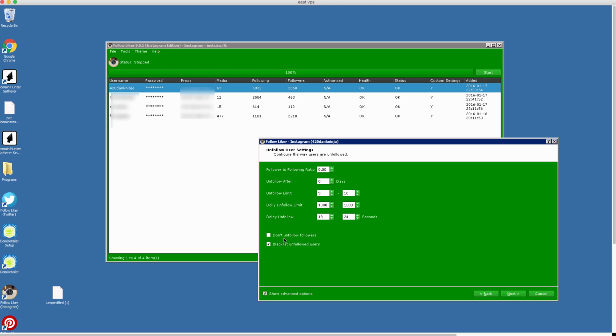And make sure don't unfollow followers is unticked, because sometimes that can stop it from unfollowing people, because it's the people that are actually following you, and you don't want to do that. Otherwise, you're just going to get out of control like this again, as I showed on this one. So this one here isn't that out of control. This one has been going for a while and it's in control as well. Same with this one I just started. This one's getting a little bit out of control, but I haven't tweaked the settings with this one either.